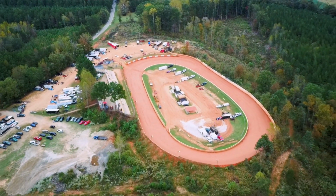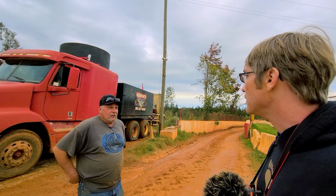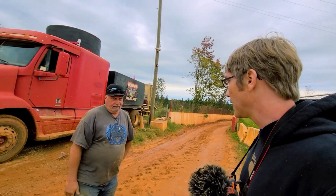Let's have a closer look at the track, shall we? That looks a lot shorter than 3/8 mile to me. Maybe it's just the inside fence that's throwing me. Really nice looking surface. The track was still so wet from last weekend. Man, it looks great. I rode camp for 3 days. Really? It should be good.